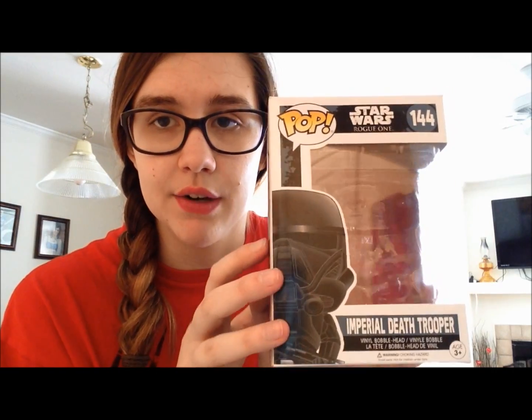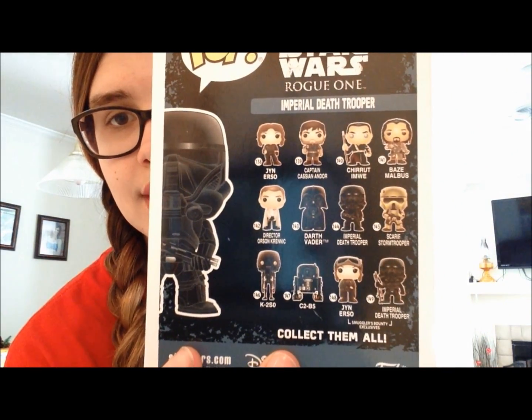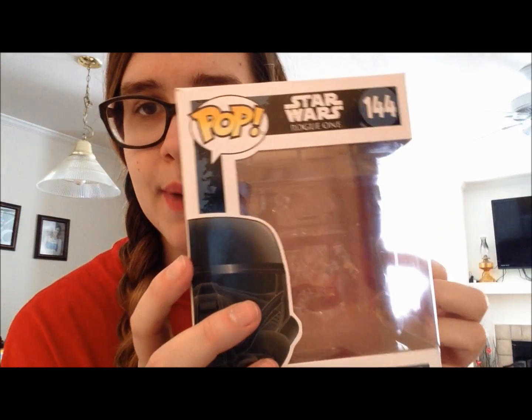And so he's number 144, and he's obviously got the Rogue One packaging. It says Pop in the corner here, and then it has his full title, as well as a picture of the Pop on the top. And then on the side here, we have the words and his head. And then we have all the rest in the wave, and it does tell you that these two were Smuggler's Bounty exclusives, I believe. So pretty cool, and then you've got the little red backing inside.